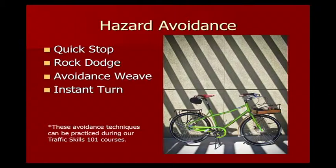So these are the 4 skills that you can learn in that class. A quick stop, how to stop your bike really fast, like on a dime, using both brakes, but in a real balanced way. How to dodge a rock or some other thing that's in your path. How to do an avoidance weave, and then that instant turn, that quick turn.